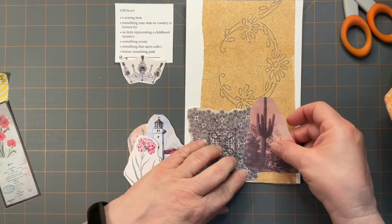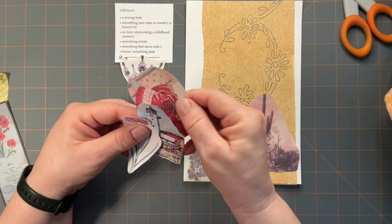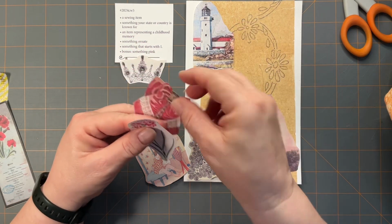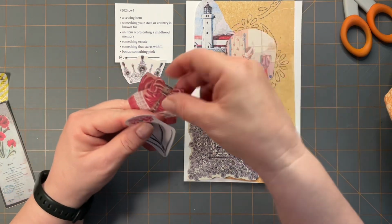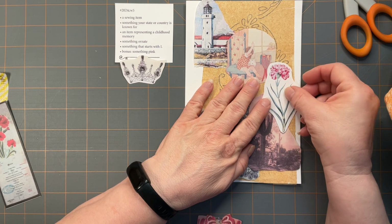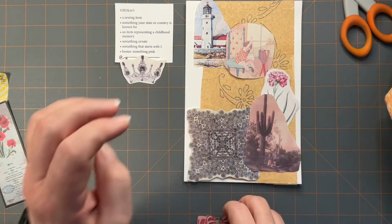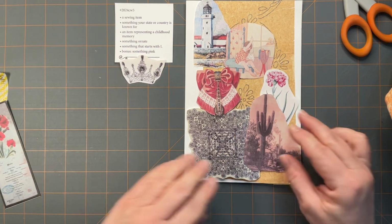Let's use those as anchors. How's that down there? And then the lighthouse up here. Put my little girl right there. My carnation here. I want to cover up that cute little sewing basket that she's got. And then, how's that?